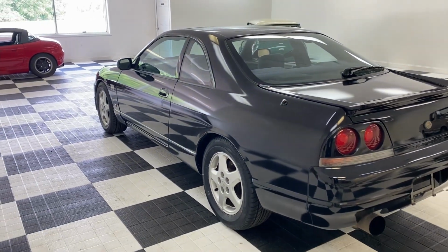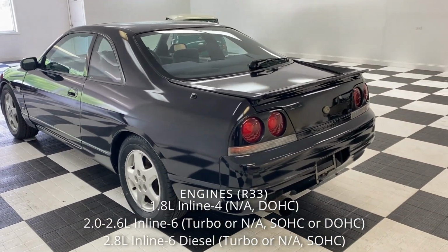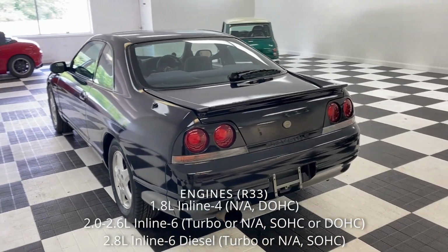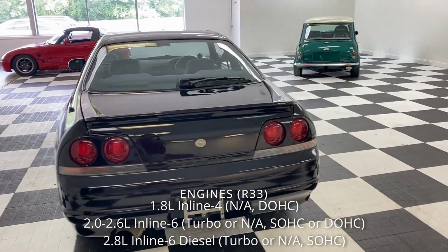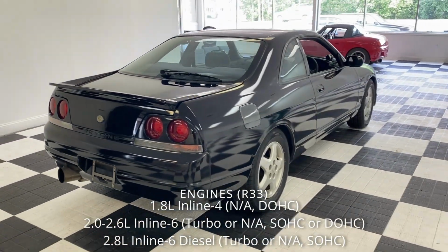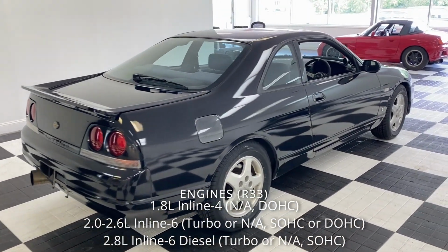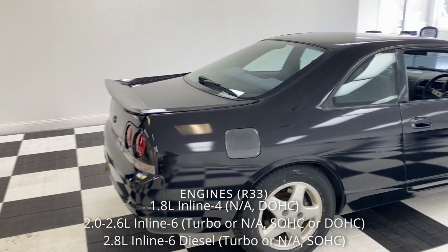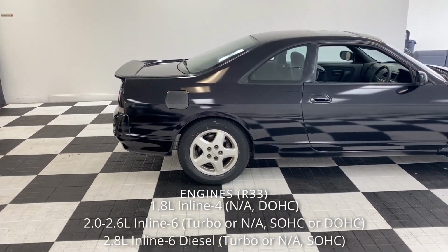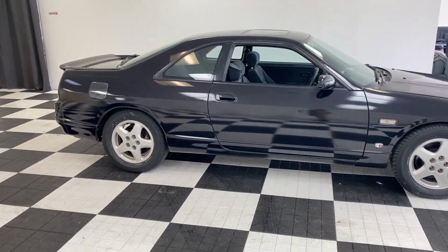They made them with everything, all sorts of different engines, as small as a 1.8-liter four-cylinder, which I believe was the CA18. You could also get an inline-six diesel, the RD28, turbo or non-turbo. That would be the slowest one of the bunch. Automatics and manuals, and then all sorts of different versions, single cam and twin cam, turbocharged and twin turbocharged, of the RB engine, from 2 liters to 2.6 liters officially, with some tuning companies doing 2.8 and 3.0 liters as well.